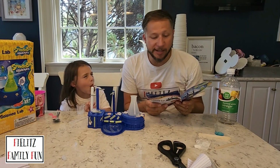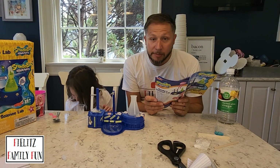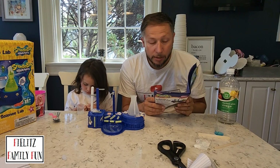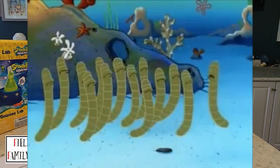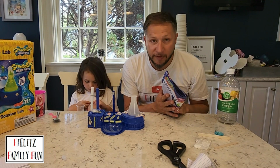Just to give you guys an idea of what we have here, we have fizz and sea foam. We have our own custom bubble solution. One that sounds really cool, glow nematodes. Oh my goodness. What's a nematode? If you guys watch Spongebob, you know what a nematode is. But there's all kinds of experiments, and we're gonna go through all 28 of these.